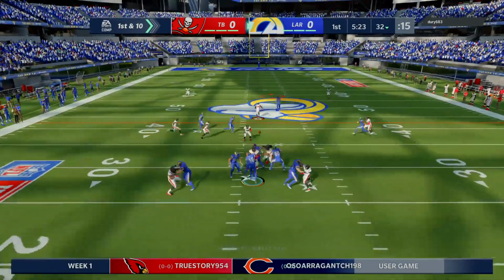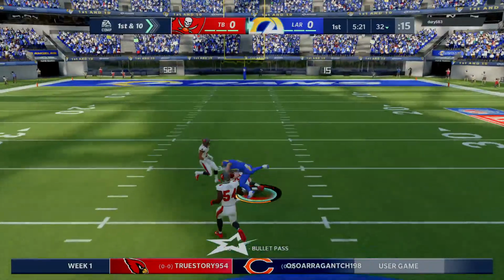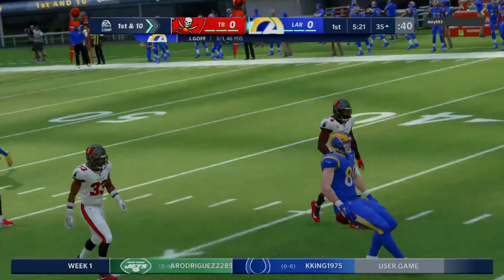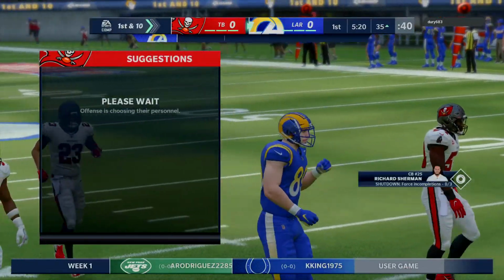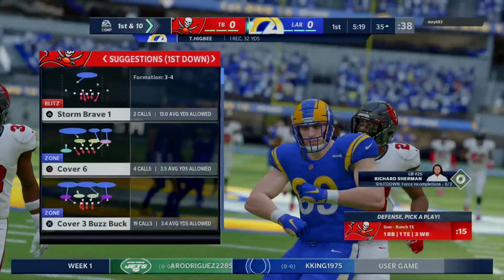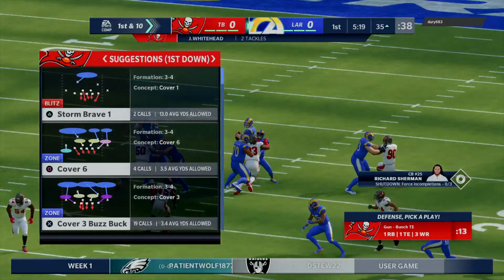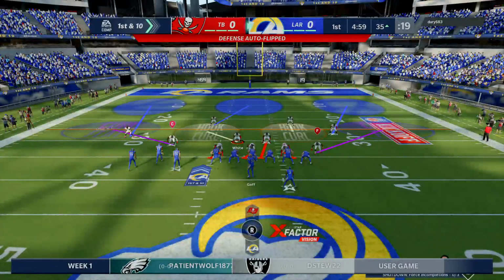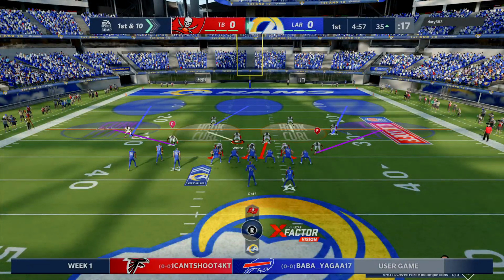Here's Goff. He's got his target. It's the tight end, Tyler Higbee. And he's going to get this down to the 35-yard line. A gain of 32 that time. Things are looking pretty darn good on this first drive, aren't they? Came right out, set the tone, this time with a big pass play.